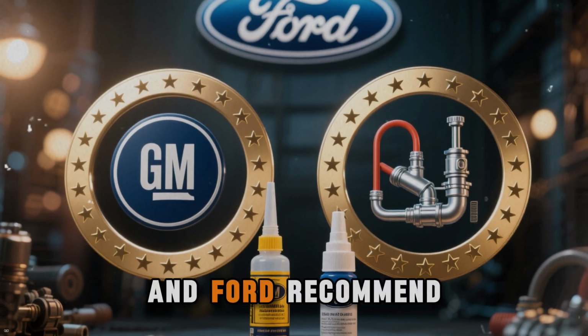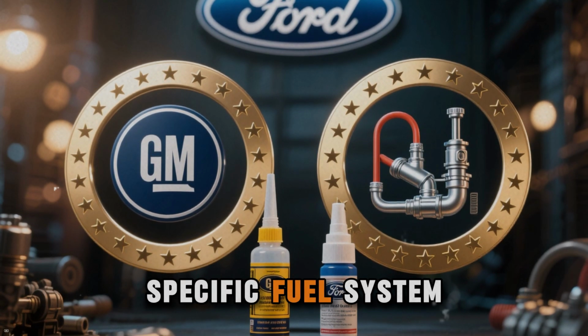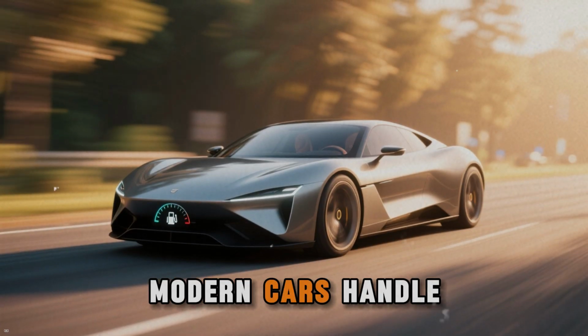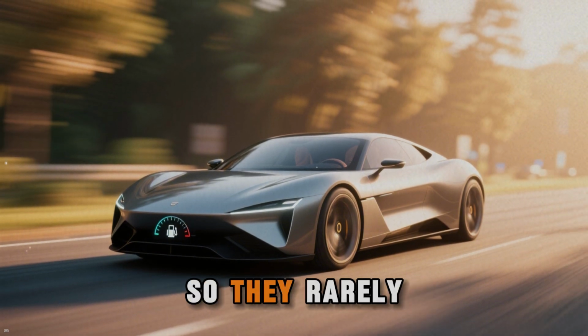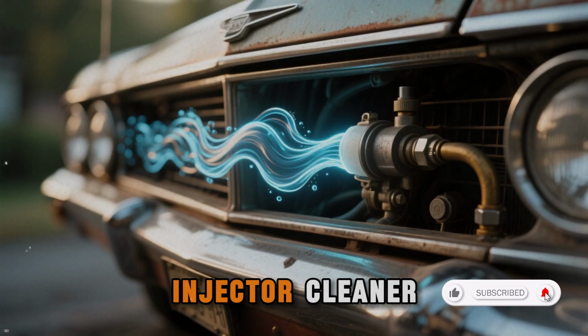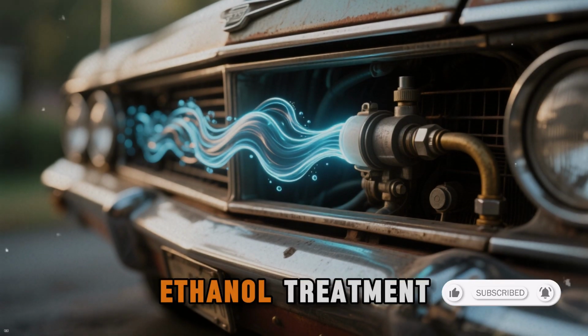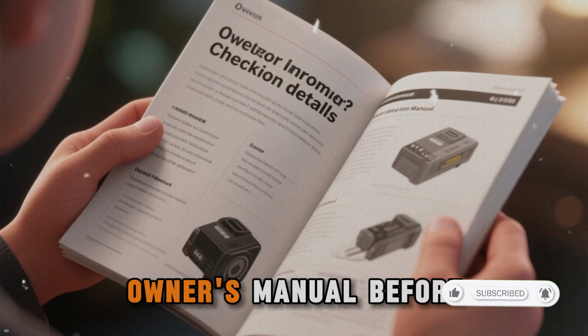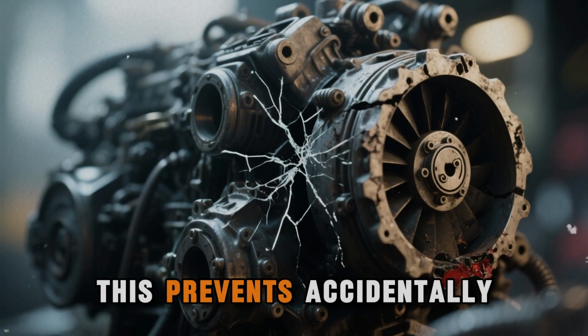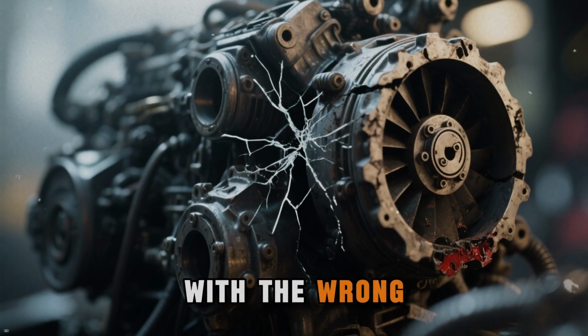Companies like GM and Ford recommend specific fuel system cleaners and anti-gel diesel additives. Modern cars handle ethanol blends well, so they rarely need additives. Older cars might benefit from fuel injector cleaner, octane booster, and ethanol treatment. Always check your owner's manual before using any additive, even recommended ones. This prevents accidentally destroying your engine with the wrong product.